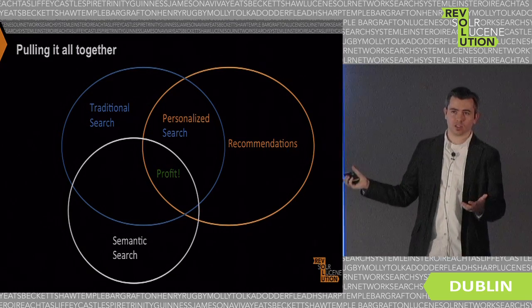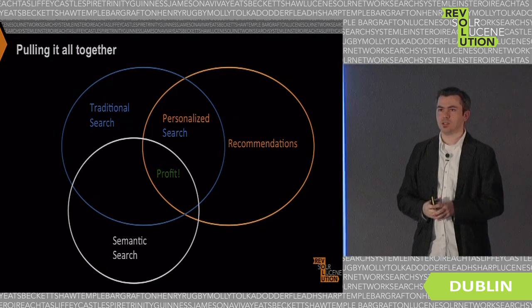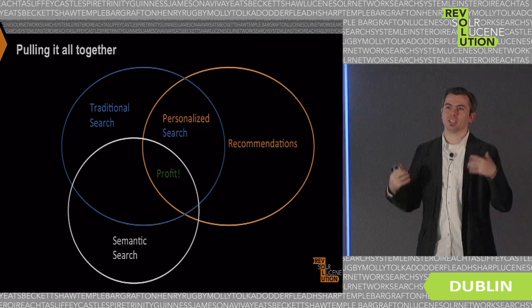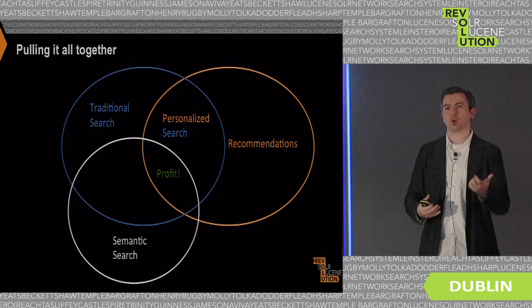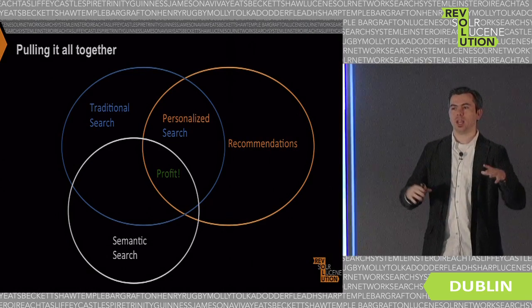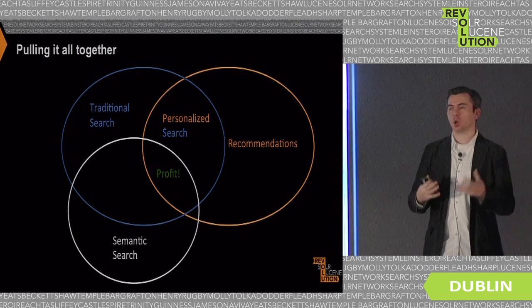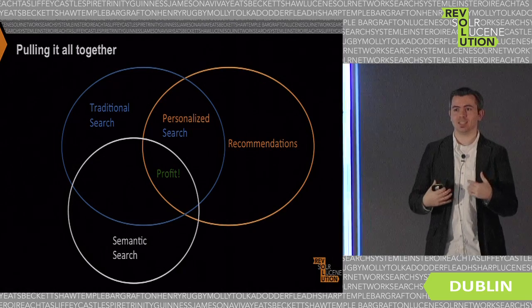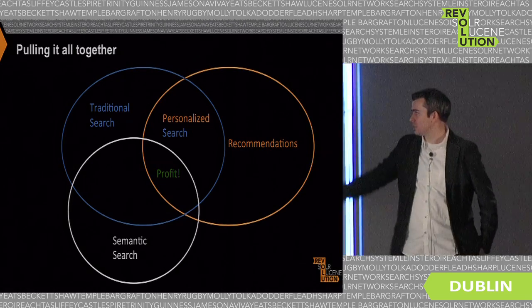Finally, we talked about semantic search. Semantic search is the idea of, instead of searching for text, searching for meaning. The person types in a query, you understand the query, you understand things related to the query, you understand what they're looking for, and you augment your query accordingly. And what I'm very interested in, obviously, is the intersection of all three of these, which is the center section.